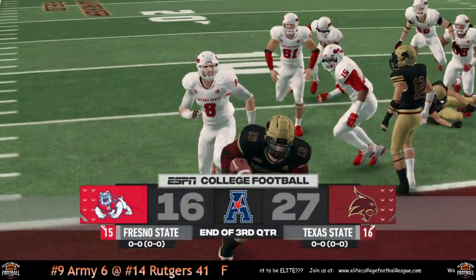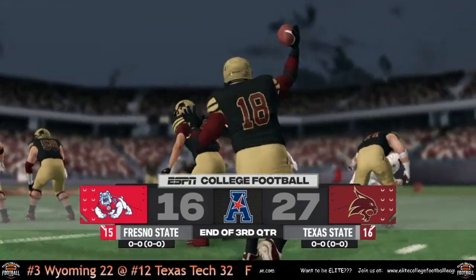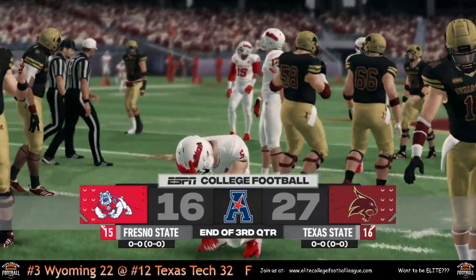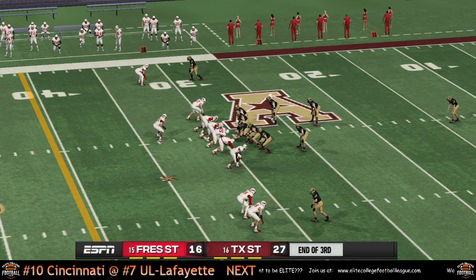Up, oh, that's the end of the third quarter. Texas State is up 27, Fresno State 16. Put your fours up in the chat. It's that time. Welcome back to the action here as we resume play in quarter number four.